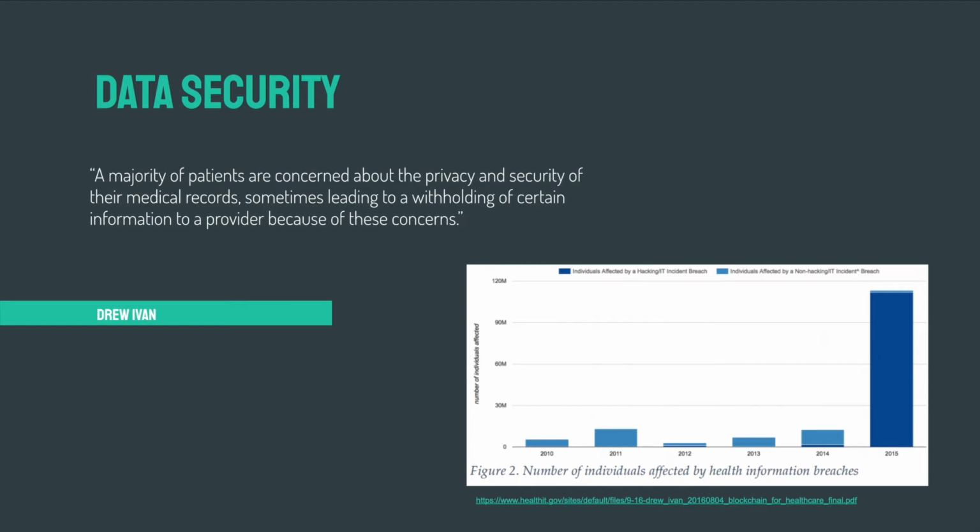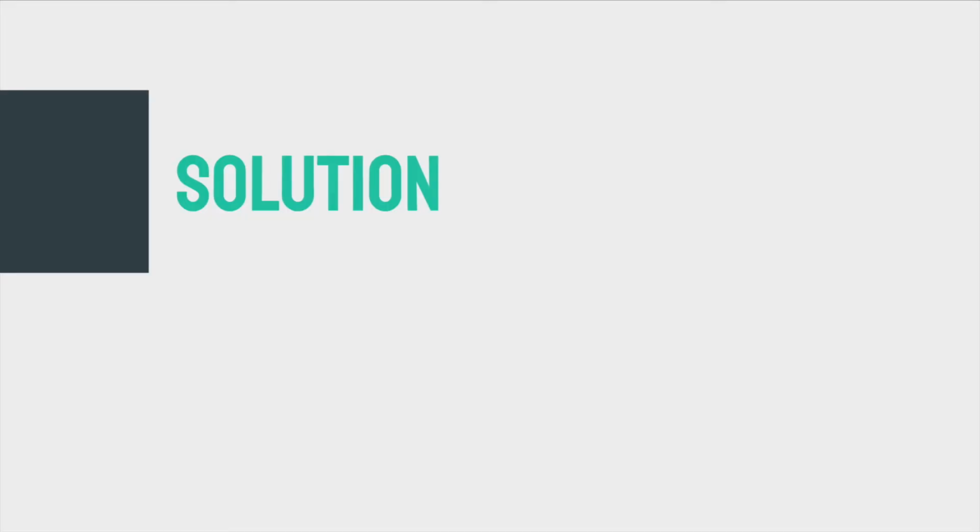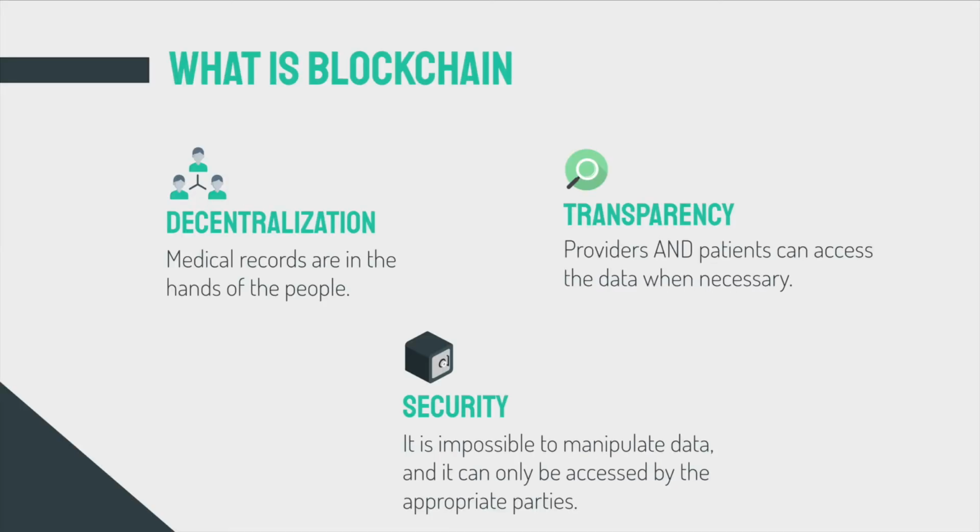So a question arises. How can we prevent security breaches while allowing the patient to permit certain medical institutions access to their data? So I present the solution, blockchain technology. There are three key parts of blockchain that solve current health record keeping issues. One, decentralization. This would put medical records in the hands of people and decentralized from the institution.